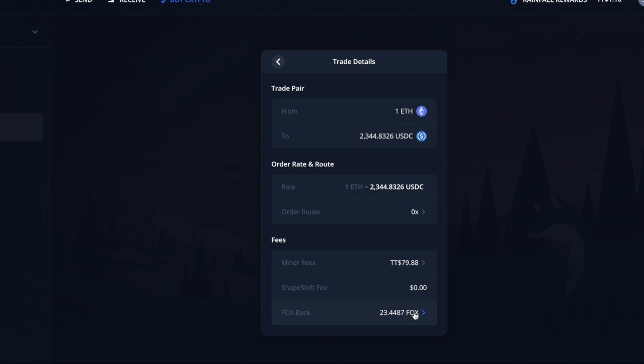That is awesome. And the reason I'm getting the gas fees back is because I have Fox tokens. So it's not fully free, like with the transactions and the gas fees being free for anyone. You have to hold these Fox tokens. So that's the incentive for the Fox token. And this is another incentive for the Fox token.